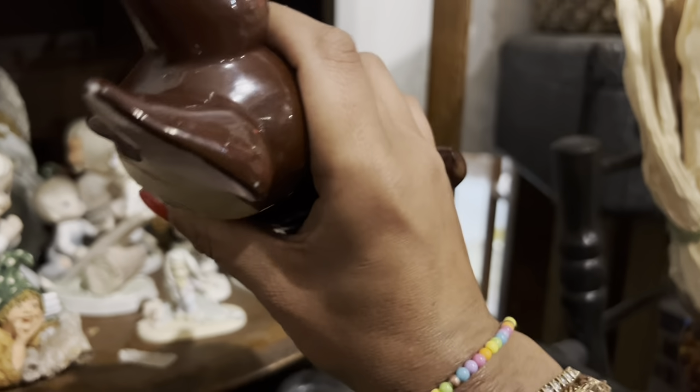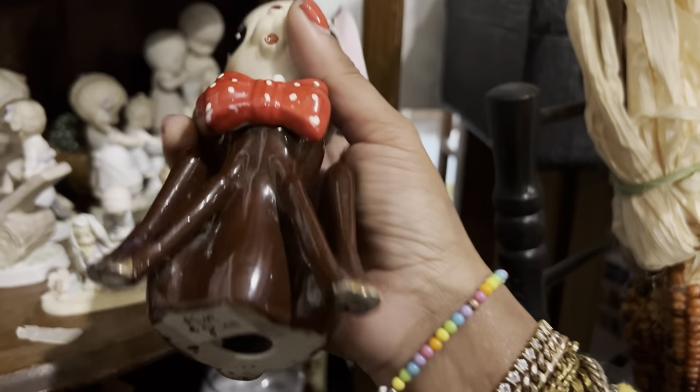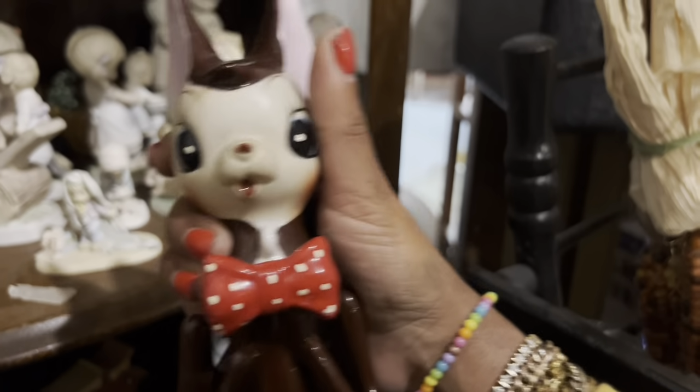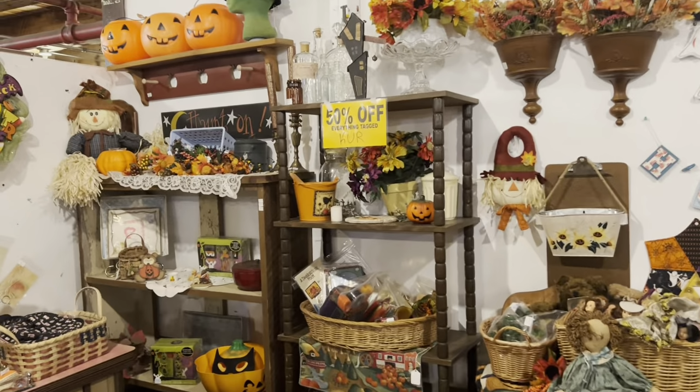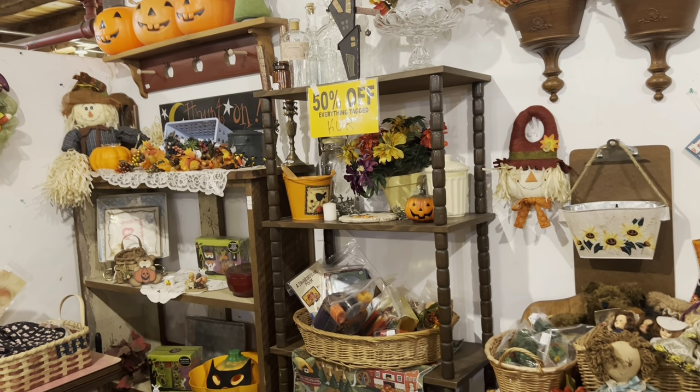I'm not gonna say it's the find of the day because I found some really great deals, but this is everything and it's got the paint all there. It's Arnart red bow tie. I love it, love it, love it. This is like as kitsch as it gets. Well, just when you think it couldn't get better, I just realized it says 50% off, so it's only $4.